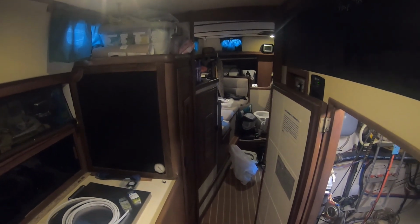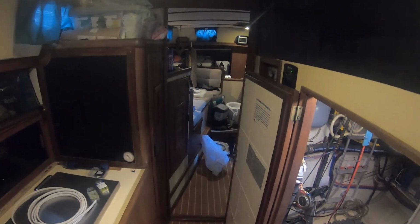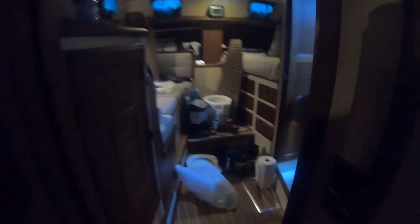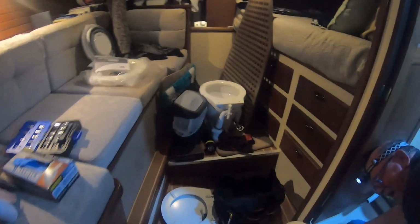Hey everybody, it's the 6th of March. Again, we're back here on the boat. After getting the new generator installed, we are at boat projects again. And Rick is hard at making a mess here in the aft cabin. It's easy.